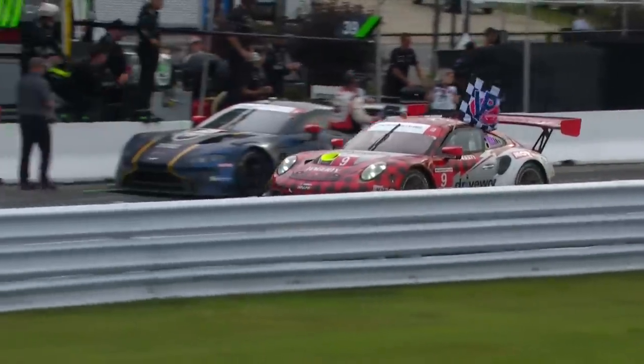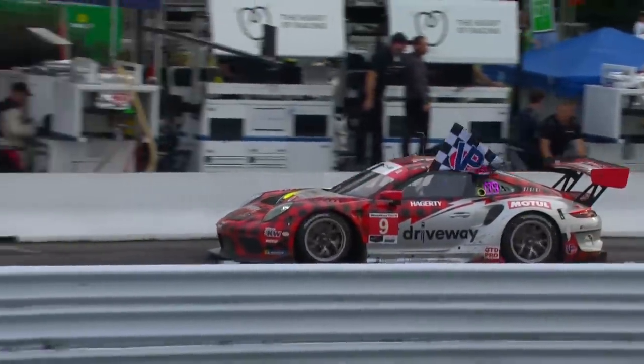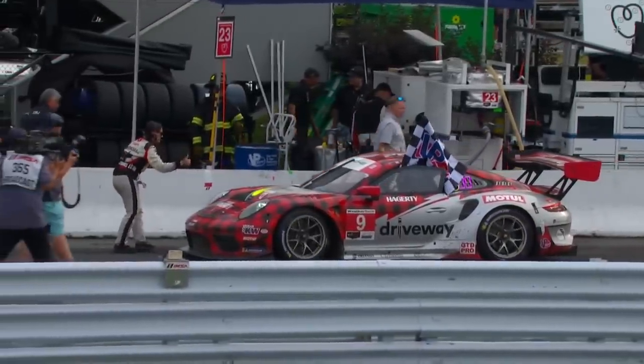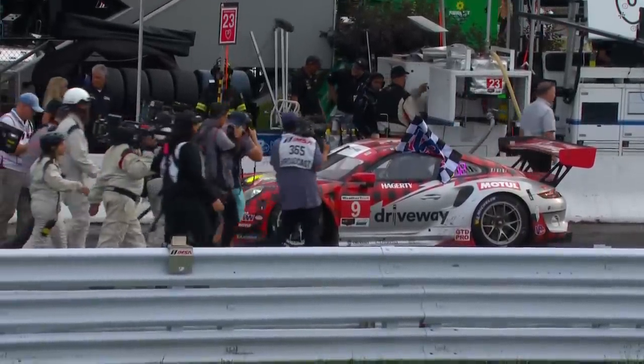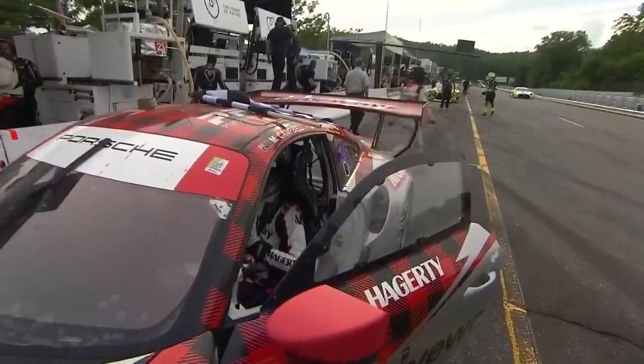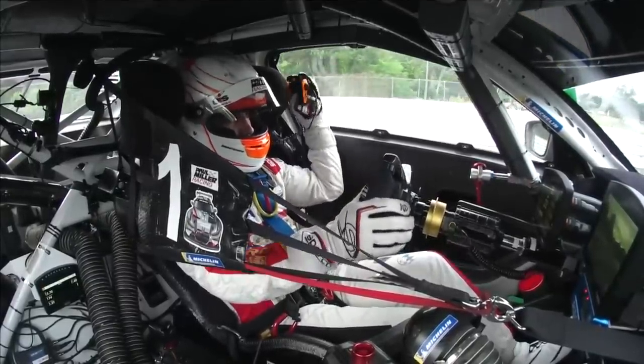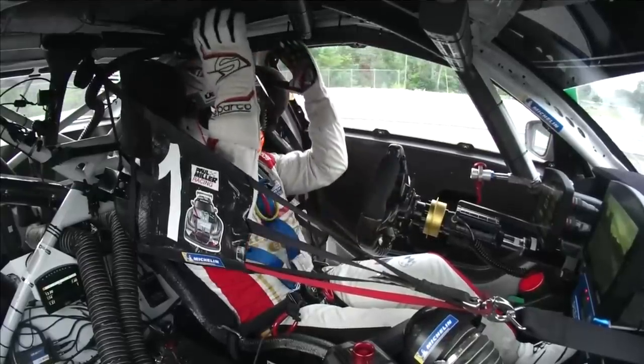But we know how hard Phil was pushing in the middle stages to overtake before the full course yellow, and then of course to wrestle the race lead away from Aaron Telitz in a manoeuvre that was judged to be fair. No further action required between the 57 and the 12 Lexus coming out of Big Bend.